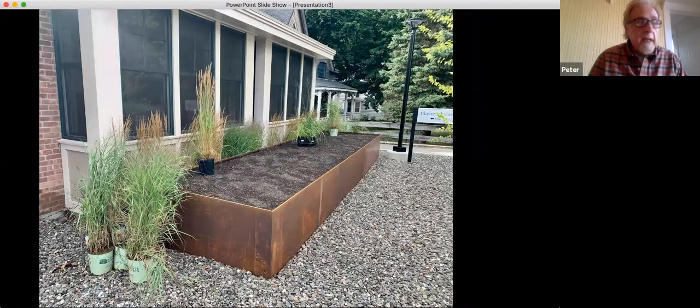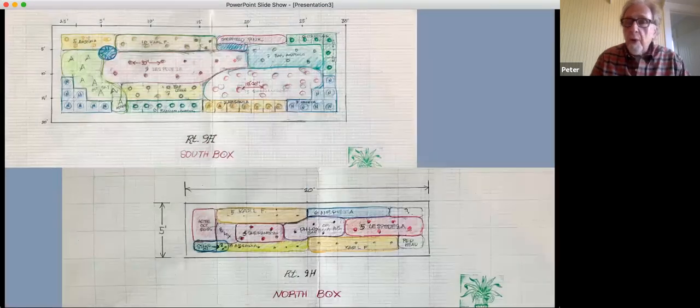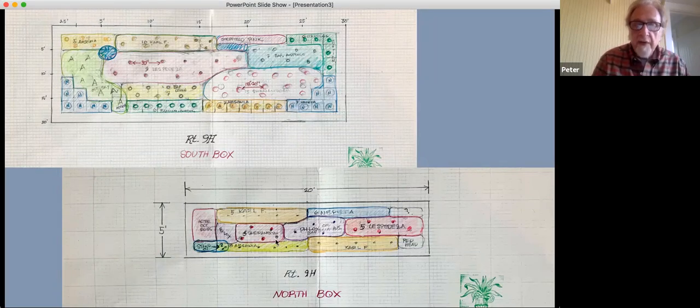So in July of 2020 is when the plants arrived, and we started the actual planting. So again, I want to be able to get there and set out the plants, but how do you make sure you know where everything goes? So these were the drawings that I did. This is the south box, the larger one, the north box, the one in front of the children's room, and I roughly put down the numbers of plants I felt was needed in each section, the distance between them, and how many plants I would need.